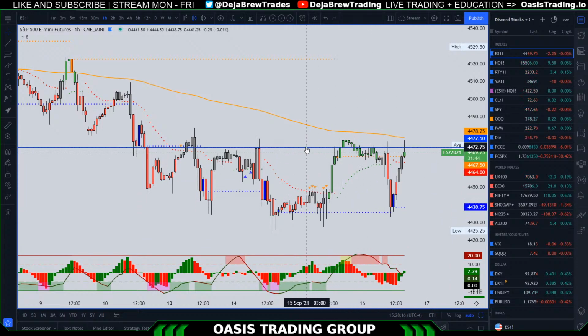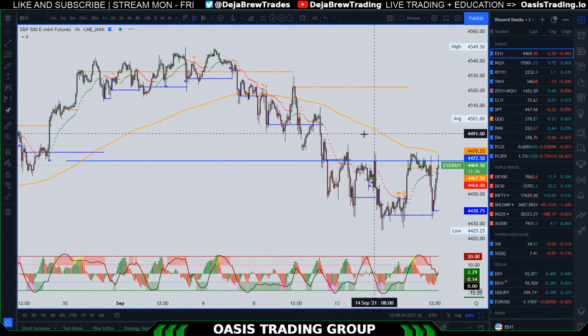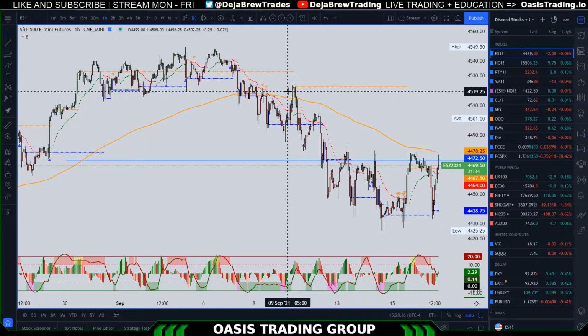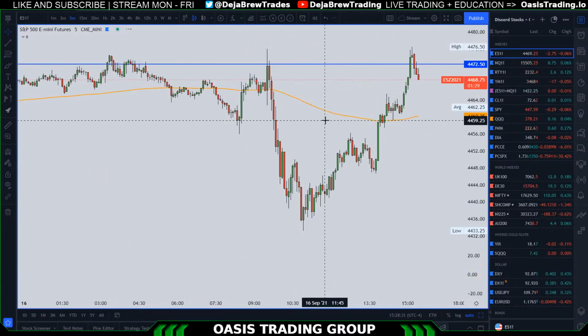One hour giving you beautiful pivots down here as support too. You got 1, 2, 3, 4, 5 blue pivots down here as support. Just have to get above the 200 EMA. We have not broken that basically the entire downtrend.